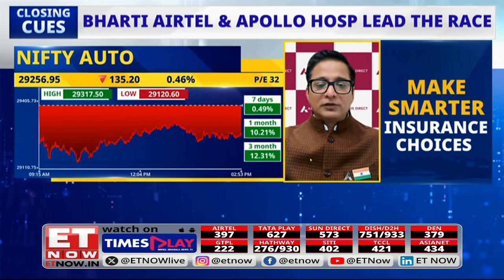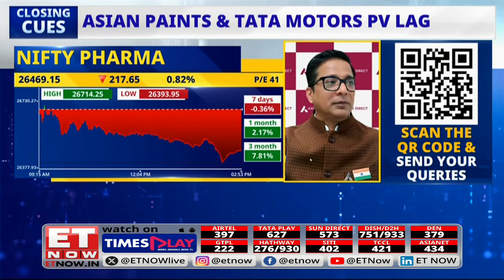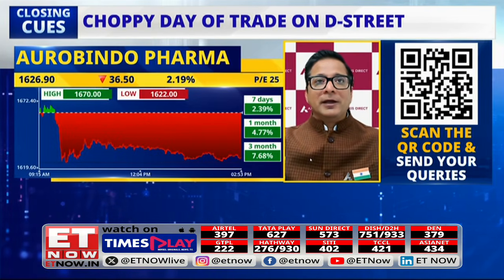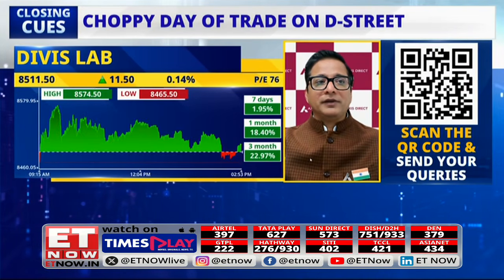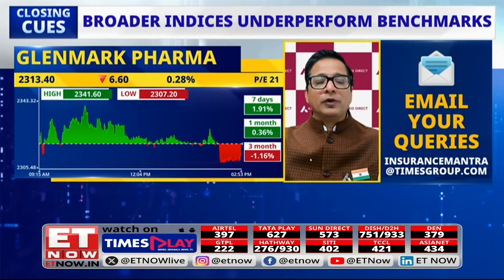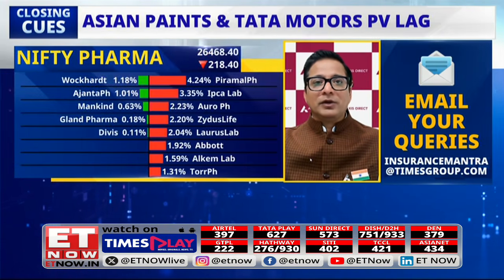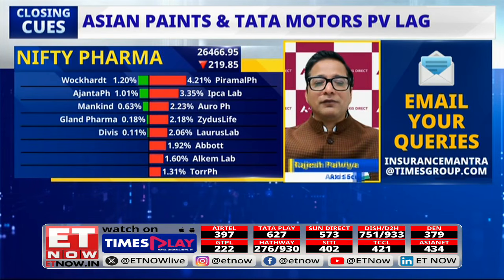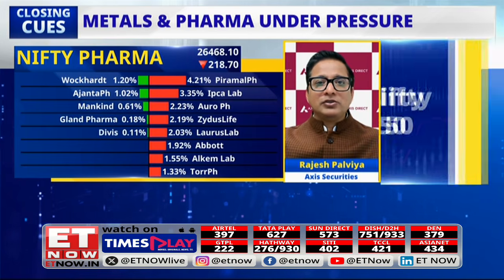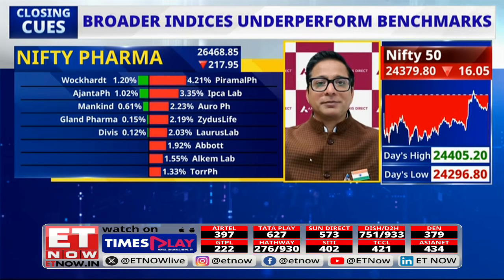From the pharma space, one can focus on stocks like Aurobindo Pharma, Divi's Lab, and Glenmark Pharma. All these stocks are holding the strength and comfortably holding above the 20-day, 50-day moving average. Whenever minor dips come in the market due to volatility, these stocks are showing sustained buying action. So from the pharma space, one can focus on these three counters also. I think auto and pharma, these two are clearly on the winning side of the trade from the technical perspective.